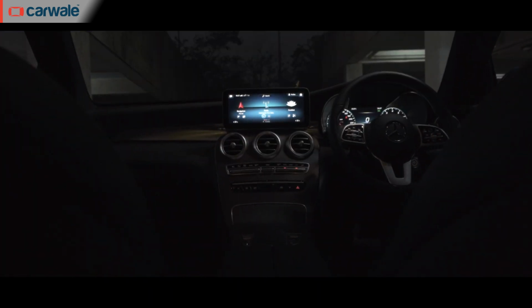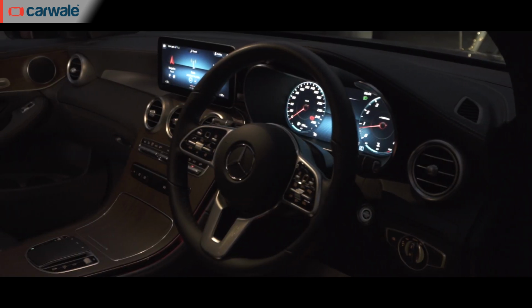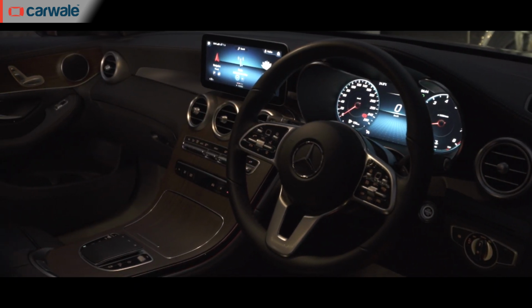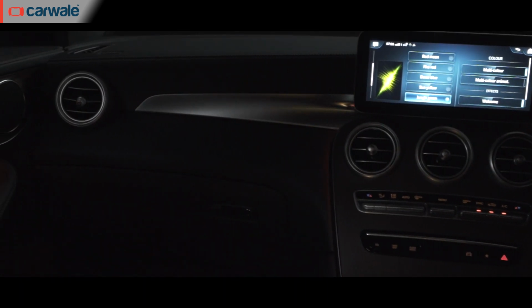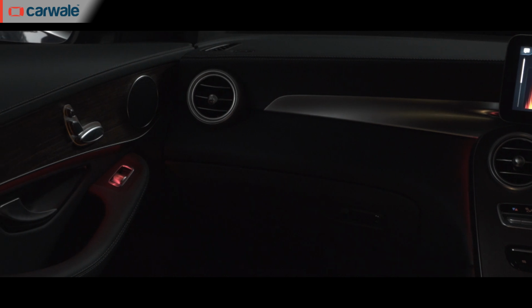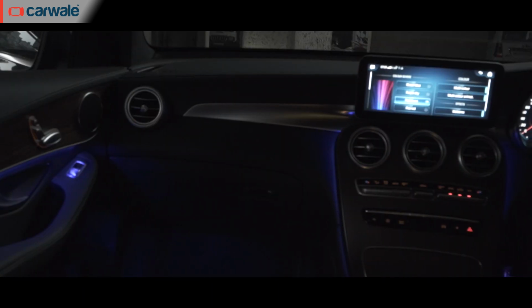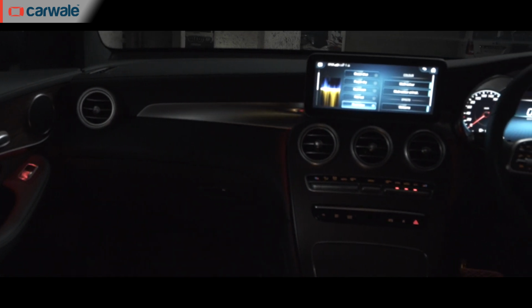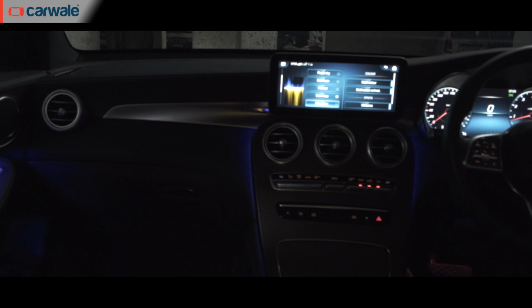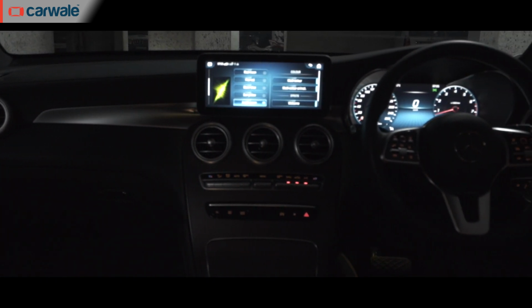The final and the most brilliant element of the visual theme inside the GLC is its interior lighting. This includes elements like the pulsating start-stop button, the backlighting for the buttons, and of course the 64 color ambient lighting. You can choose from a preset lighting theme or choose your own color for the LEDs placed around the cabin. These make the cabin feel very special, especially at night.